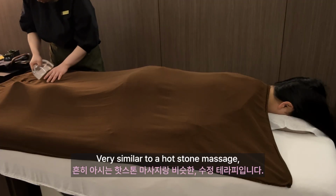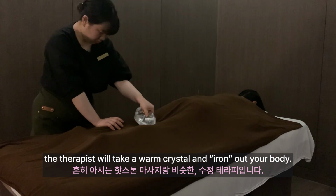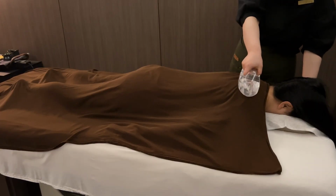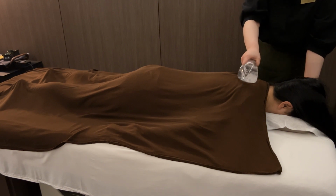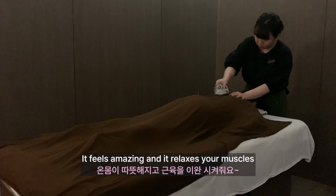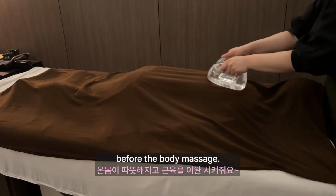Very similar to a hot stone massage, the therapist will take a warm crystal and iron out your body. It feels amazing and it relaxes your muscles before the body massage.